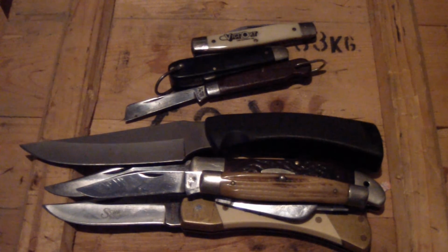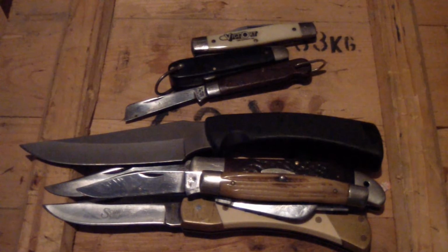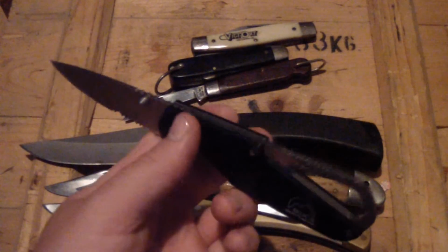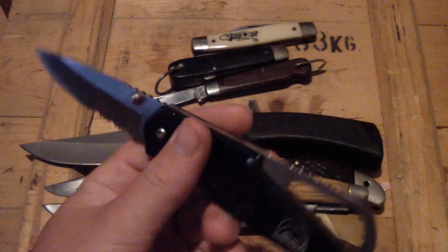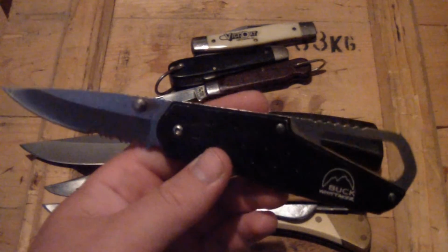And I believe about that time or shortly afterwards, I switched to using this Buck knife as my EDC. I love this knife. It's a Buck Weight Tracker, I believe, 751U. I've looked this up before to see if it's still being made. I don't believe it is. I found one for sale in Australia for 75 Australian dollars. I don't know if that's a lot or not. I didn't look up the exchange rate.